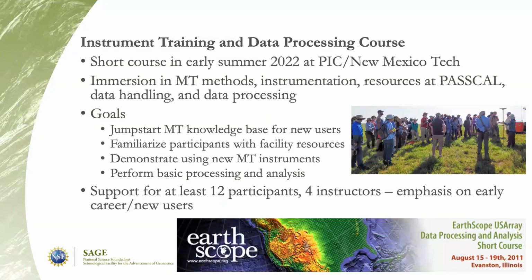On this note, we plan to hold an in-person training course for MT instrumentation and data processing in early summer 2022. This will be organized similarly to the successful USArray seismic data management and processing short courses that IRIS ran for years during the height of EarthScope. The goals will be to prime a new user base consisting of both seismologists curious about MT and established EM or MT science users wanting to understand the resources assembled under SAGE. We have funds available to support at least a dozen course participants as well as several instructors.